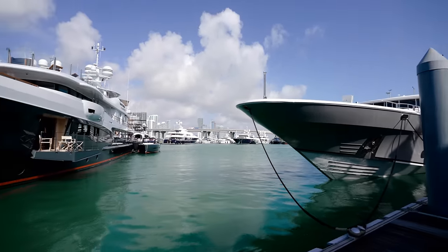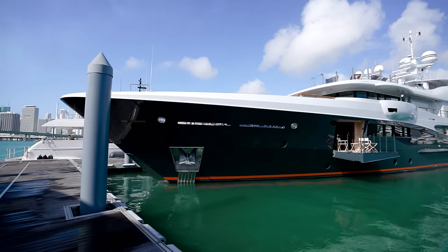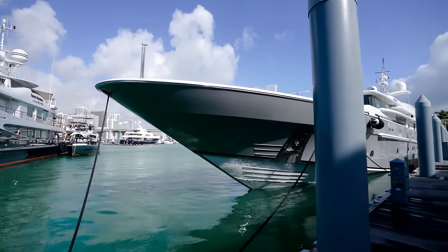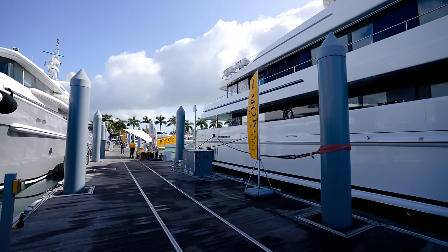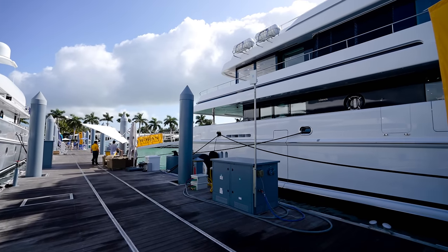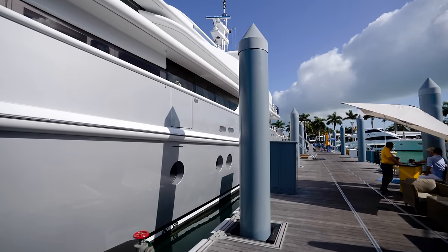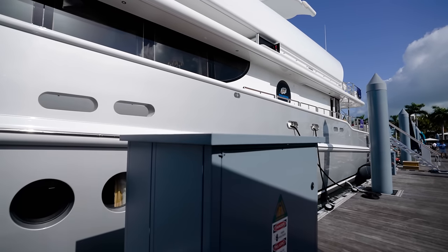Now, if some of you guys are into super yachts and yachts, I will be at the Dubai show, filming the Dubai show. My goal is to see yachts that we probably won't see in South Florida or Fort Lauderdale, and maybe let you guys see different super yachts. You know, guys, I'm trying to get on one. Have a good one, guys.